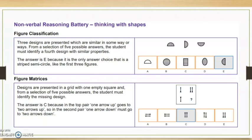Then down to the arrows design, and this is figure matrices. Designs are presented in a grid with 1 empty square, and from a selection of 5 possible answers, the student must identify the missing design. So the answer here is C, because in the top pair, 1 arrow up goes to 2 arrows up. So in the second pair, 1 arrow down must go to 2 arrows down, which makes sense.